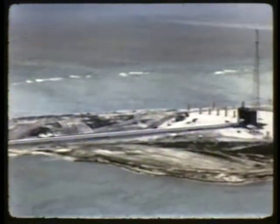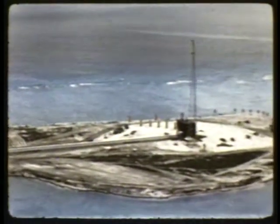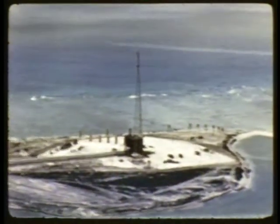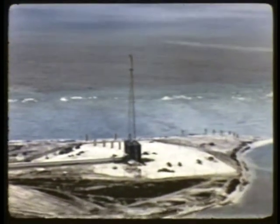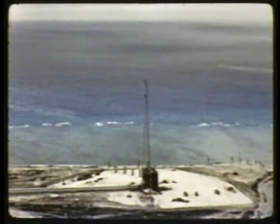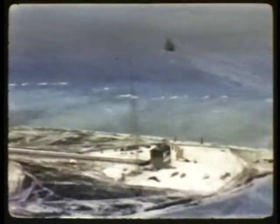In addition to the diagnostic kind of measurement, many studies are being run on the effects expected from a high-order detonation. These projects are being conducted jointly by the AEC and the Department of Defense.